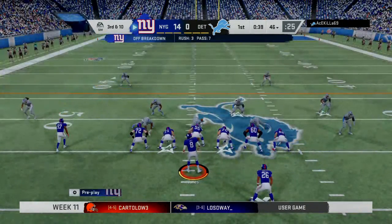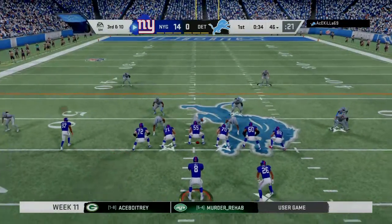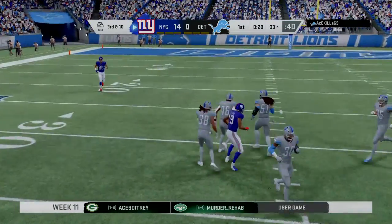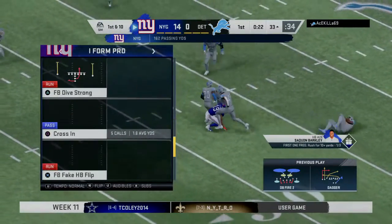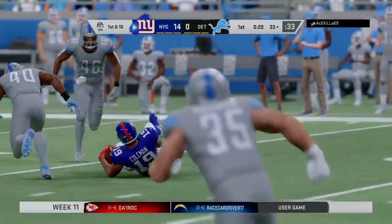Here we go, set. 60 outlaw. Leo. Ready. On third down, Jones. He finds Coleman. And it's going to be another first down as they'll get him to the ground at the Lions' 33. He's such a good route runner. Shows it there on third down. Very proficient and a good pass.